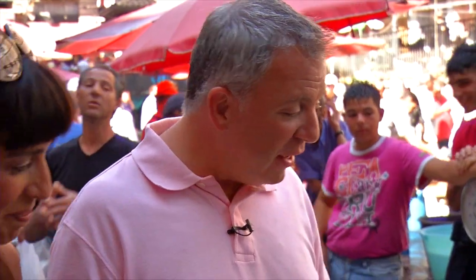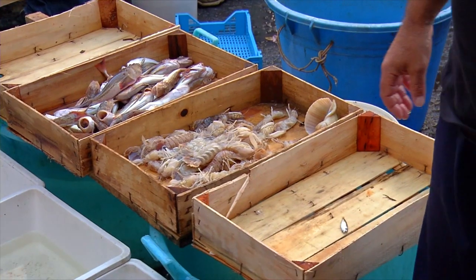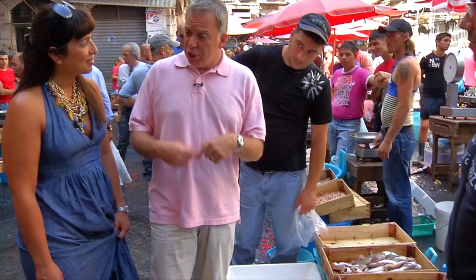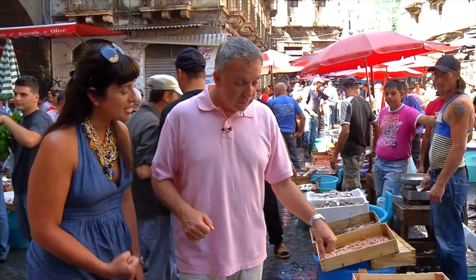Chiara, we found a few more things. This is quite an unusual creature. It's called a what? Cicala di mare. Cicala, a cicada of the sea? Yes, that's how it's called. It's a very, very tasty and juicy fish. You can use it for soups, or you can fry it, or you can grill it.